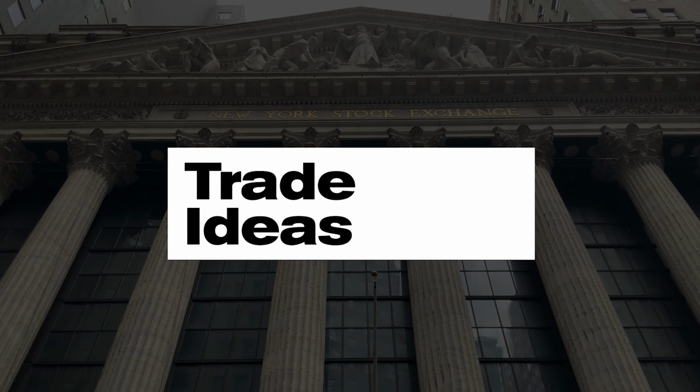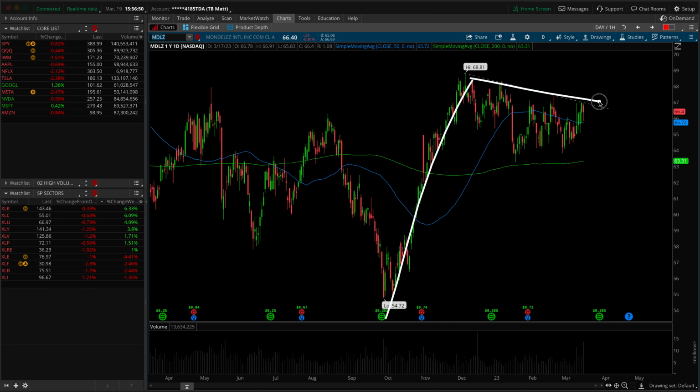Let's dive right into these trade ideas. MDLZ Mondelez is up first, looking for a break of this weekly bull flag, monthly bull flag, whatever you want to call it. First target is always the top of the flag range, much closer to 68.80, 69 even.